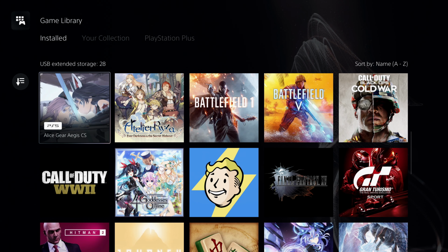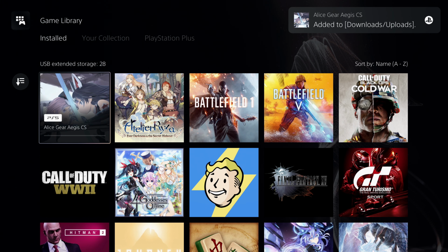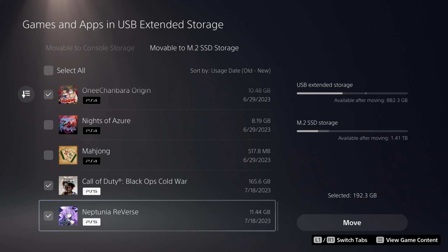Another quirk I discovered is that PS5 games on external drives can only be copied to the SSD, not transferred, if you use the method I just told you about. But if you go to the Move Games and Apps thing through a PS4 game that's on the external drive, then you can select your PS5 games from the list as well, and it transfers just fine. Not sure why that is, but there you go. Whatever the case is, you'll figure it out.